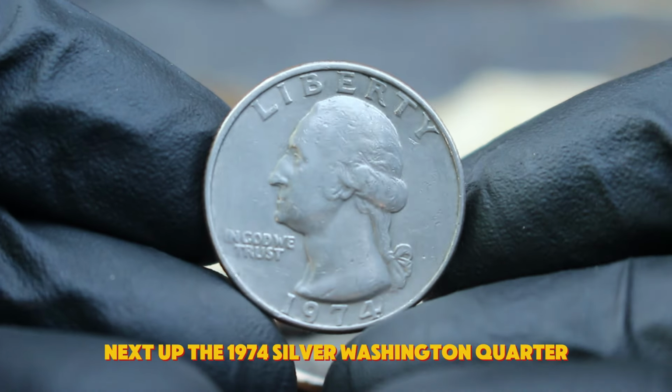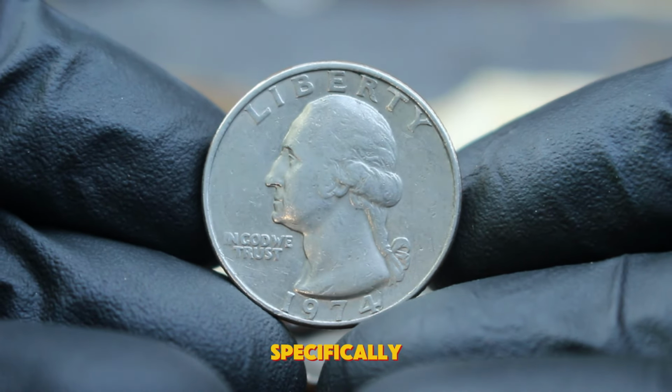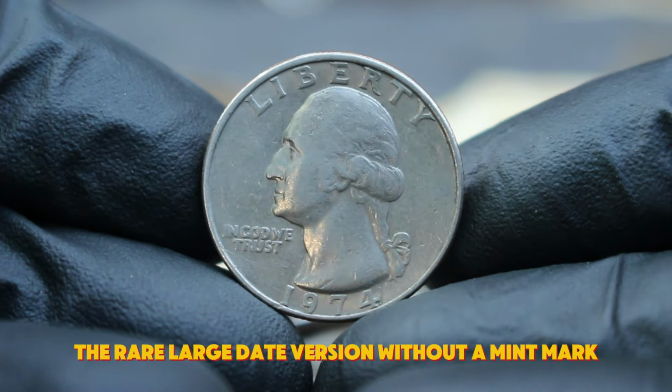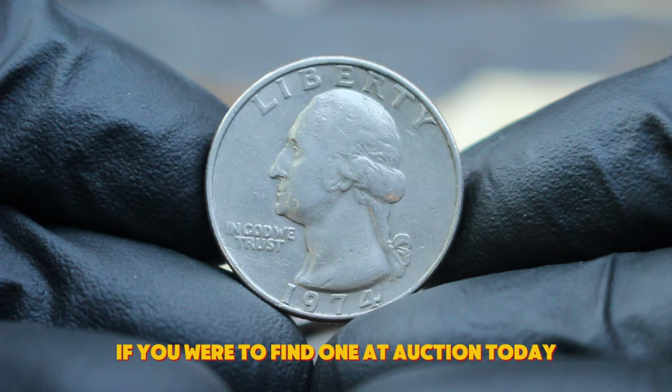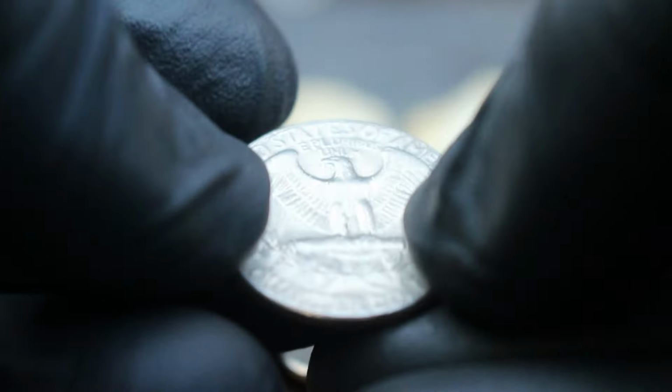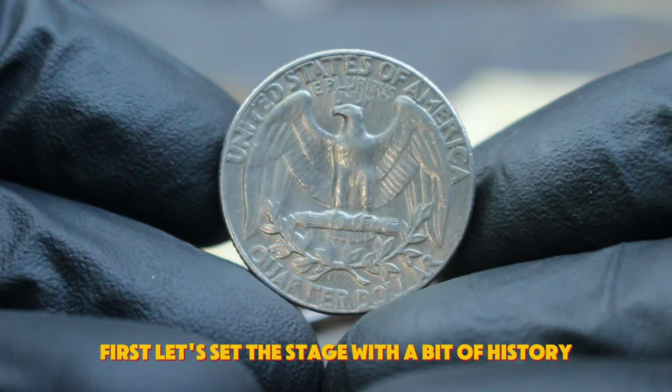Next up, the 1974 Silver Washington Quarter, specifically the rare large date version without a mint mark. We'll explore its unique features, why it's so valuable, and what you might expect if you were to find one at auction today. So, let's get started. First, let's set the stage with a bit of history.